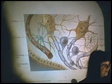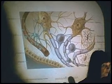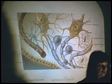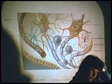And your book has a picture. And I got to tell you, there's no such thing as a green glial cell, but it's just to make it visible. So this is figure 6.6 from your book, and it just shows you the three kinds of glial cells.